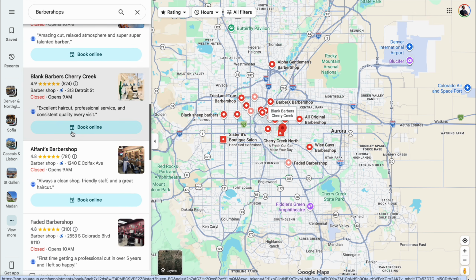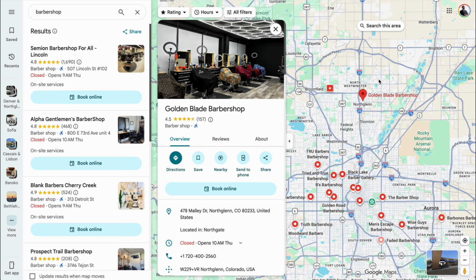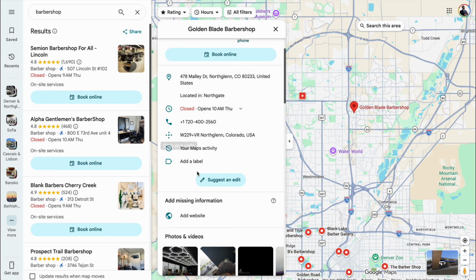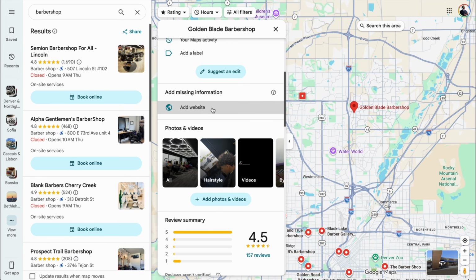You're looking for a shop that does not have a website yet. So here's one that I found in Denver, Colorado. It does not have a website. As you can see, missing information about this barbershop is a website. So that's what we are looking for.